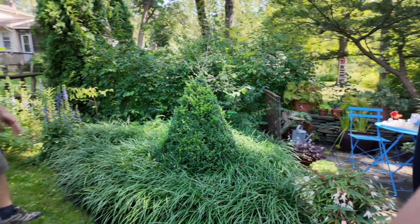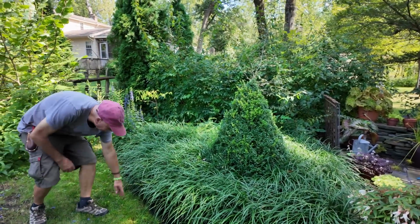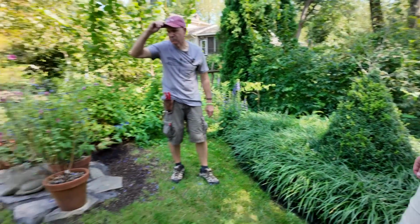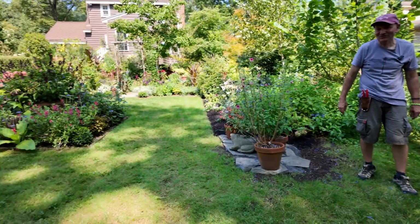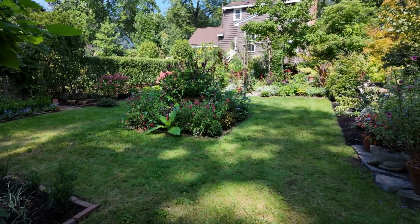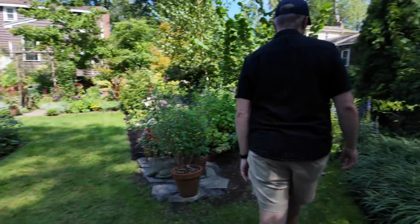But if you can control it, you can see it comes out into the lawn. My lawn is organic as much as possible, which shows, but it still looks wonderful. It doesn't look unkempt or anything. And then this is Lobelia siphilitica.